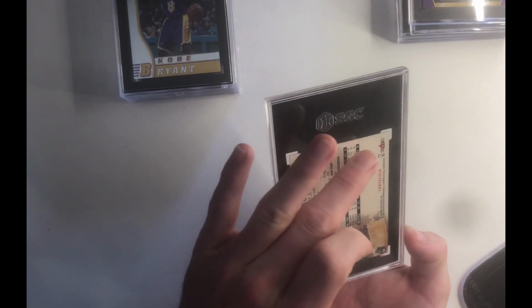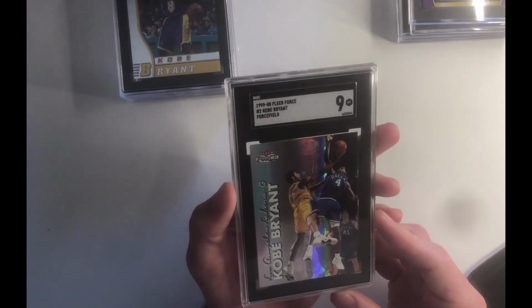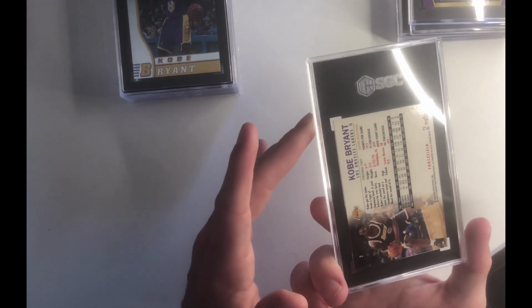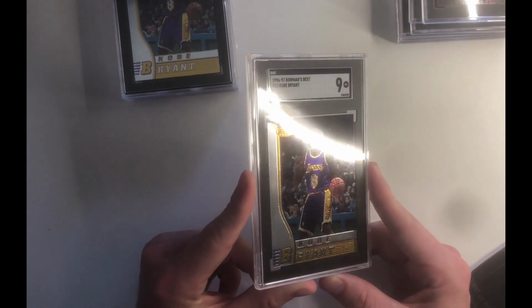It does have a little bit of edge wear on the back. But beautiful card on the front, sharp corners. Edges are great on the front, just some issues on the back. It's really nice. And also some Kobe Bryant Bowman's Best rookies.